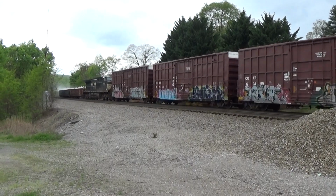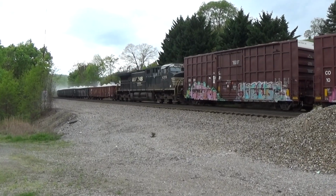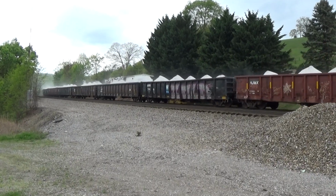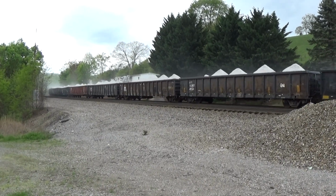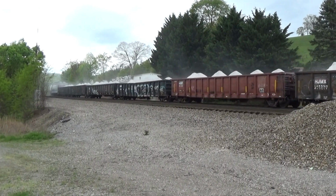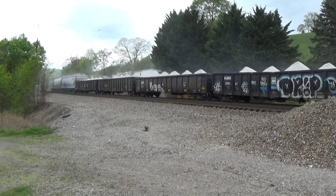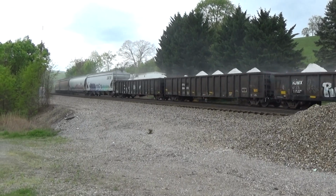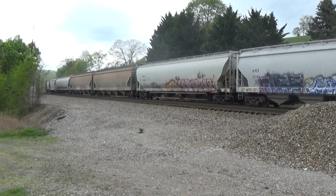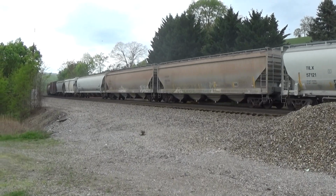Train. Some more. I don't know what that is. We used to see that a lot on 132 and 134 back when they ran the S line. Now they're riding it through here.